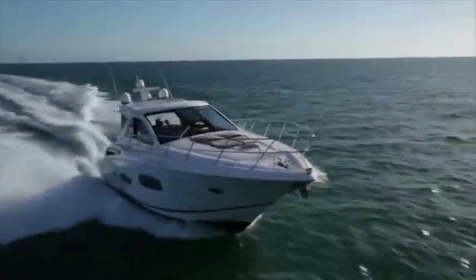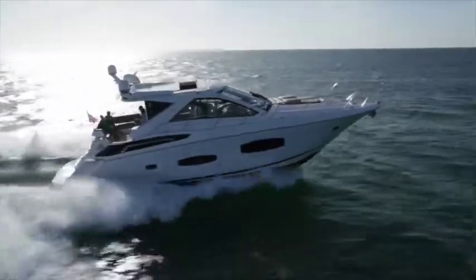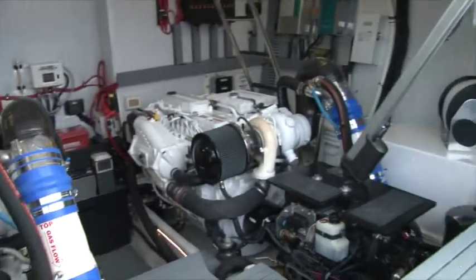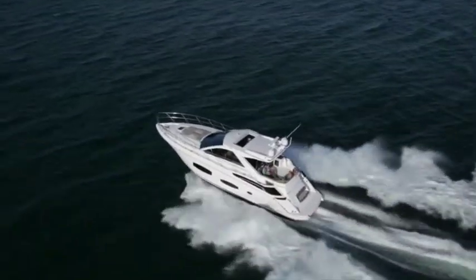Right. Let's talk about the power, because I'm looking in that giant engine room, and I see some big diesel engines. What kind of power does it have, and how does it perform? Right, well, those are the Cummins, the 6.7 Zeus. Those are 550 horsepower, and they will take the boat up to 30 mile an hour very comfortably.